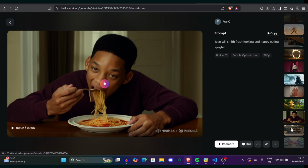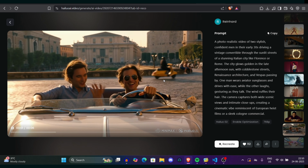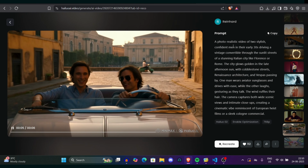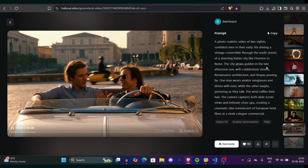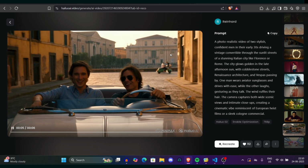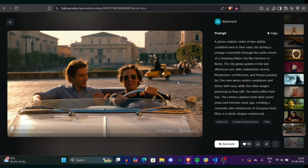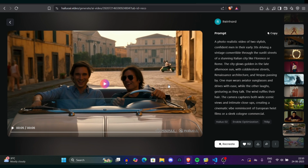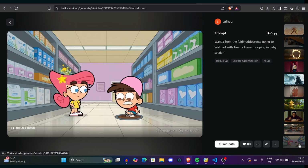So I think we have watched enough videos to give you a realization of how cool it is. So another we have a prompt, a photorealistic video of two stylish, confident men in their early 30s driving a vintage convertible car. Oh god, this is interestingly good. Like, this is a 6-second video, but honestly, it's looking like Tom Cruise or something.